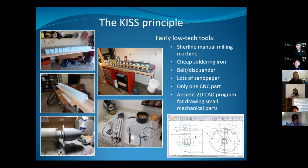So building this boat, I had pretty cheap equipment. I did a lot of work by hand, just with a sanding block to shape foam, and there was only one CNC part on the whole boat. The rest was just built by hand. I used a really old 2D CAD program, didn't even have SolidWorks or any of the 3D CAD. And you can see, I like this picture here, is the battery pack I was assembling on my kitchen stove top. So pretty simple stuff.